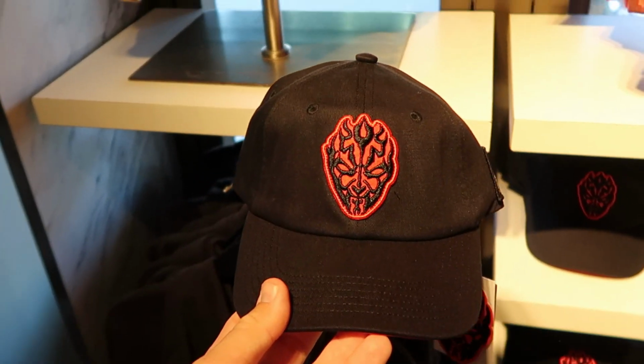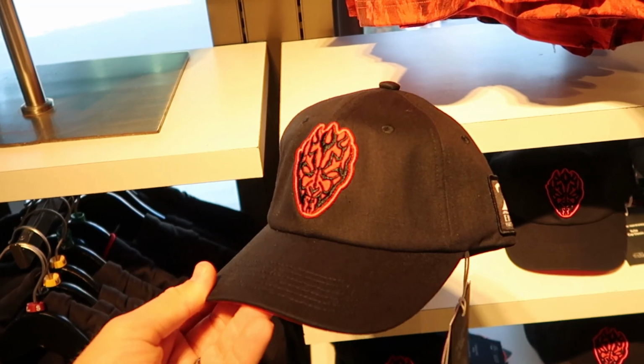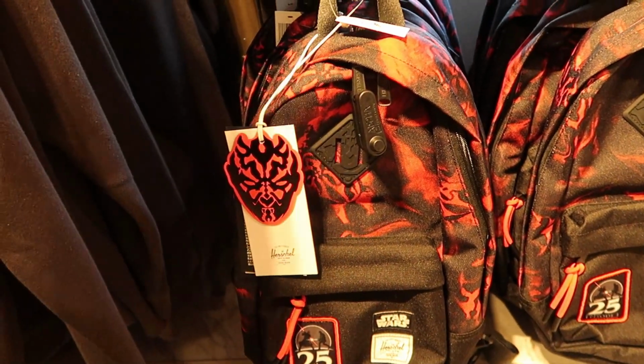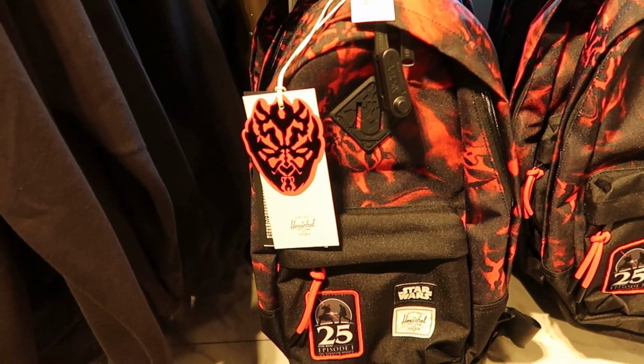This is the adult size baseball cap. It's embroidered with Darth Maul, the 25th anniversary. These are a little bit more expensive than your standard caps. Those are $40 a piece and perfect for the theme parks. They have the Star Wars Herschel 25th anniversary side bags. Amazing quality. These are $70.